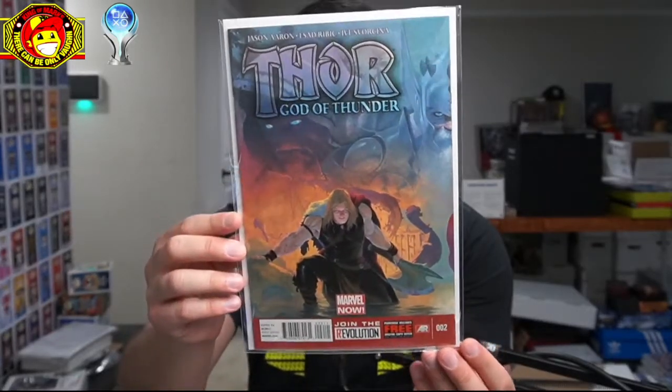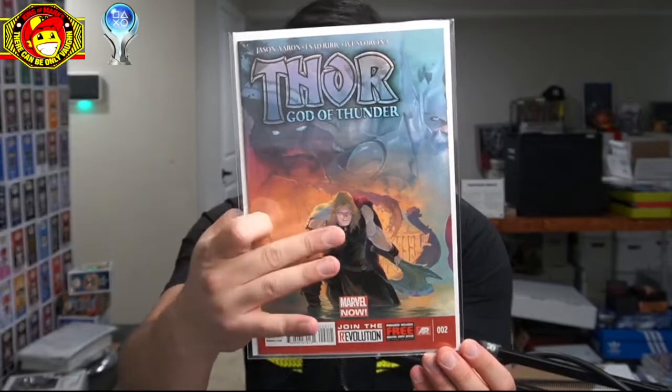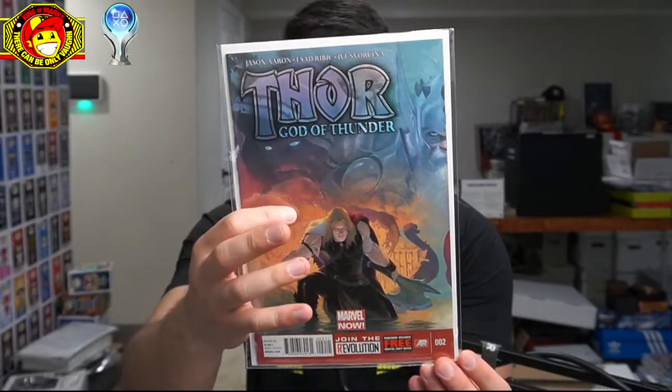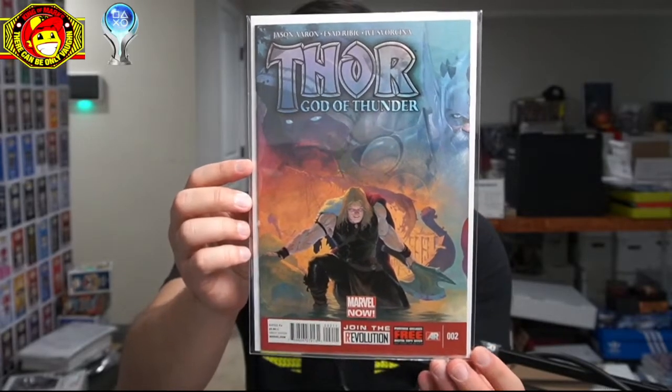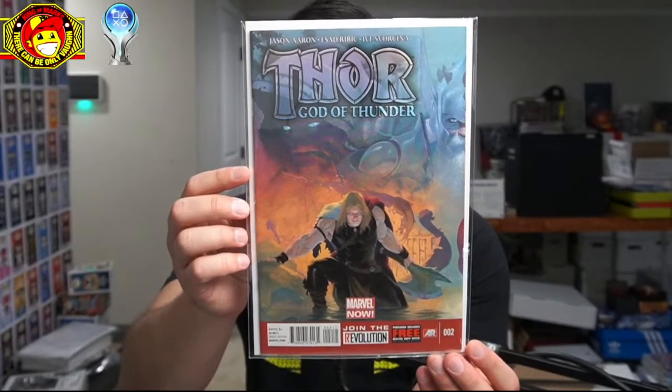Next one, the same issue kind of occurred with this one as well, where it's Thor God of Thunder issue #2, first appearance of Gorr the God Butcher. And again, somewhere right in here, there's a blotch or something that needs to be cleaned off. It's very minimal, but it still needs to be cleaned, otherwise it's going to take a hit. So I'll just find somebody who can clean it and maybe go back to getting it graded at some point. This one really bummed me out.